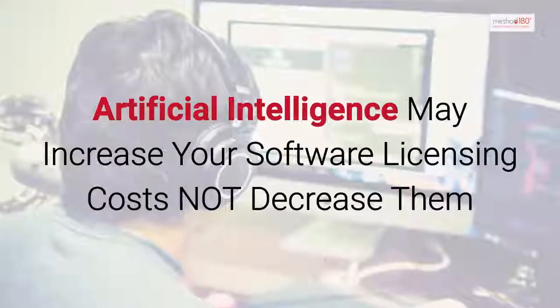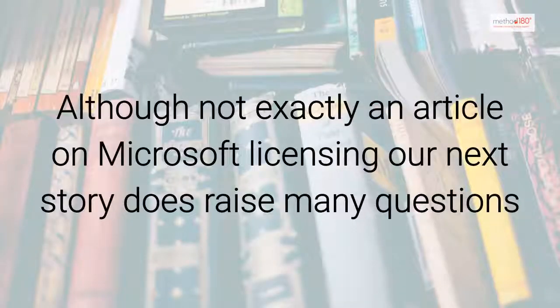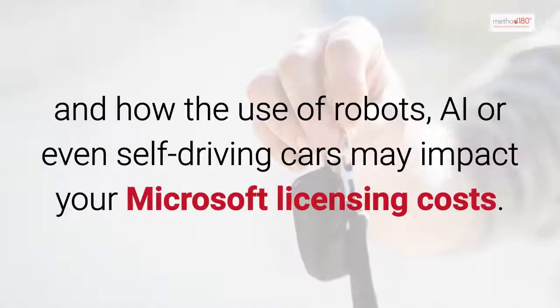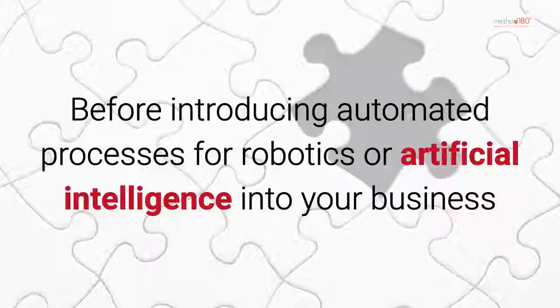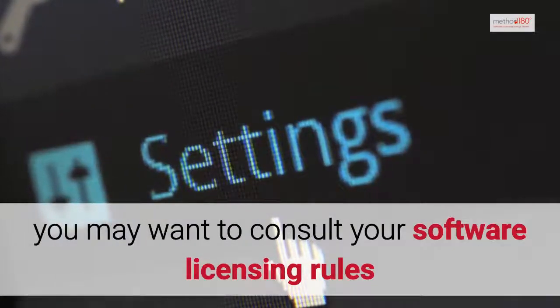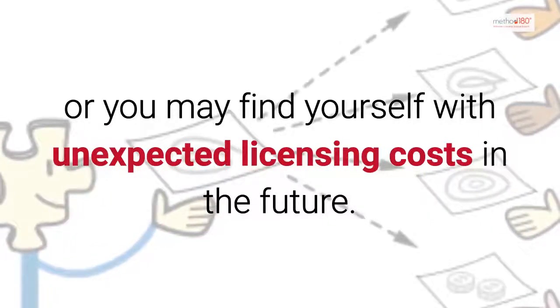Artificial intelligence may increase your software licensing costs, not decrease them. Although not exactly an article on Microsoft licensing, our next story does raise many questions on how the use of robots, AI, or even self-driving cars may impact Microsoft licensing costs. Before introducing automated processes for robotics or artificial intelligence into your business, you may want to consult your software licensing rules, or you may find yourself with unexpected licensing costs in the future.